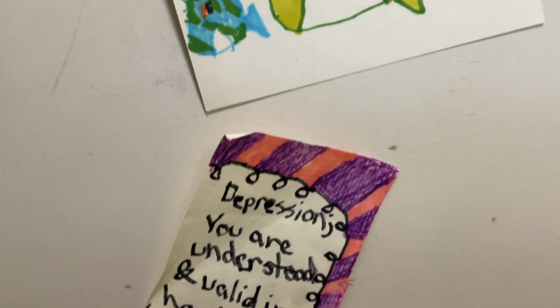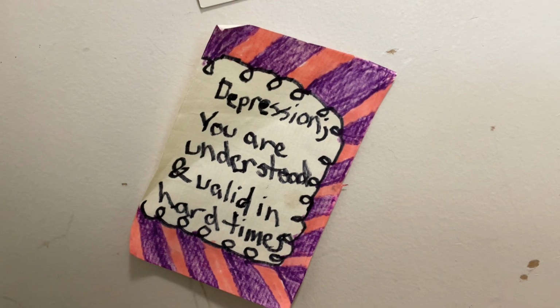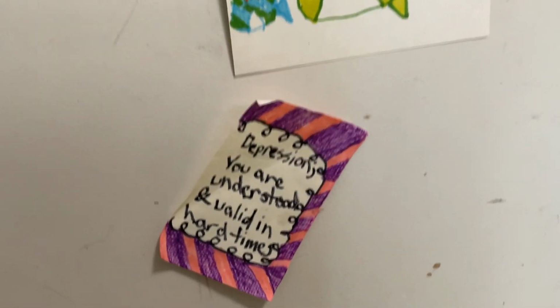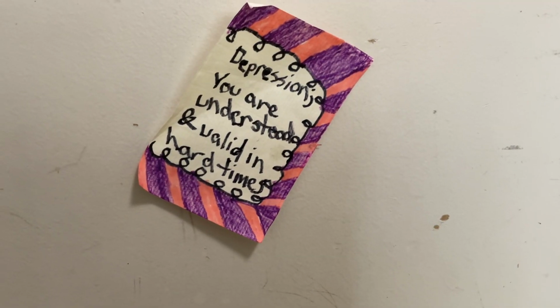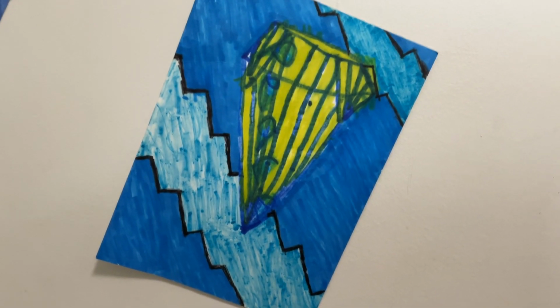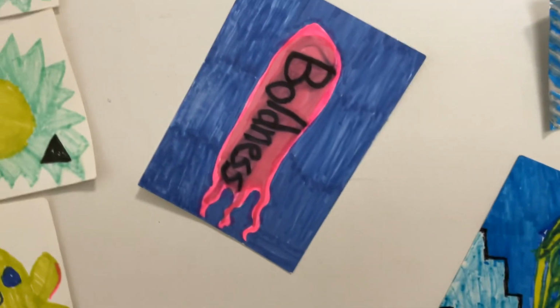Oh, I got another message for depression down here. Let me pan my camera. There we go. Depression. You are understood and valid in hard times. But I wasn't really liking my depression at some point, so I needed to compliment it. I feel like if I acknowledge emotions for what they are, and there are some other cards.